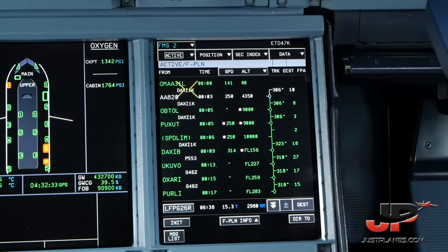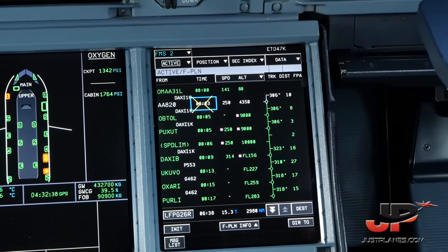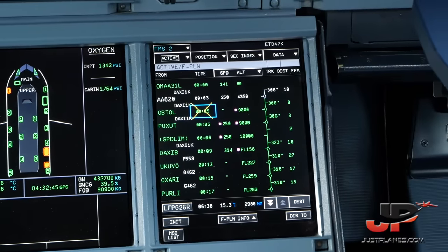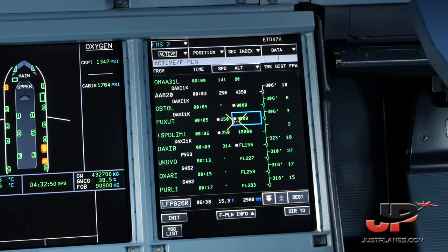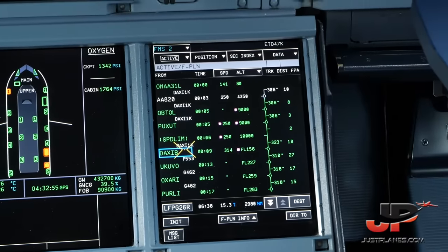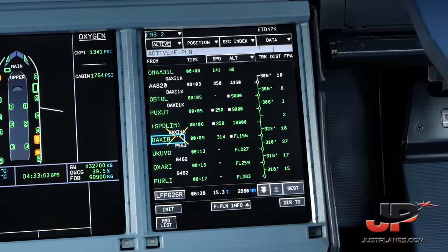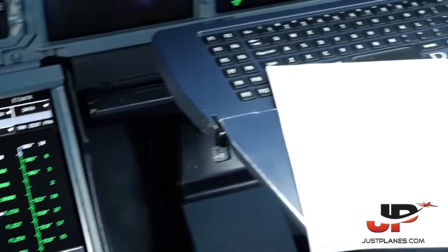Departing from 31 left on the DEXUB 1K. First waypoint is AA820. And 8 miles from there, we'll fly to OPTOL. We have altitude constraint 5,000 and above to BOXOT. At BOXOT, we have a speed constraint 250 and 9,000 feet. From there to DAXIP, and we have 5,000 feet as the initial. And we have departure frequency 128.1, which I put here on standby.